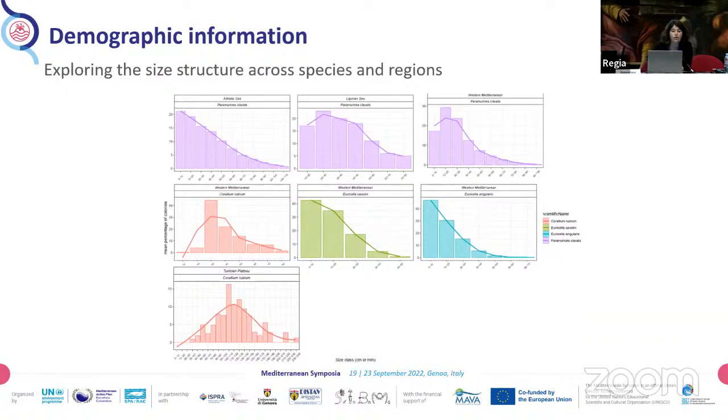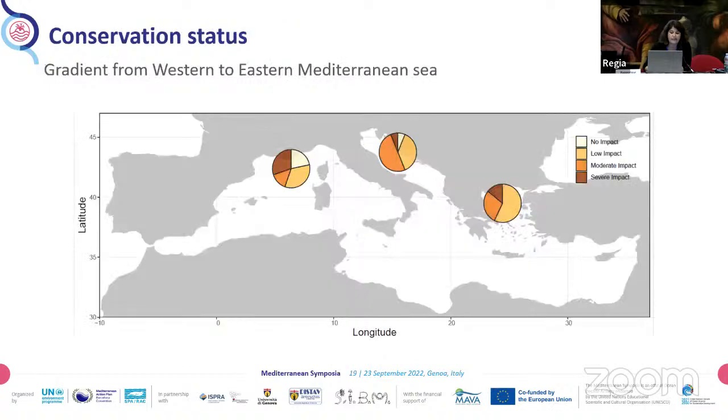These are the different colors of the different species. For example, the purple is Paramuricea clavata. The red one is Corallium rubrum. The green is Eunicella cavolini, and the blue is Ellisella singularis, and the different regions that we have data. So we can check the size distribution across the Mediterranean basin and see if the different locations have different size structure or different population structures across regions, across species.